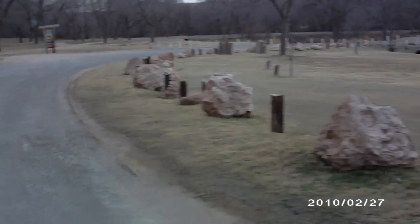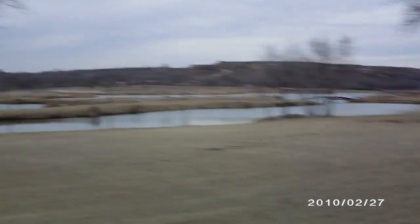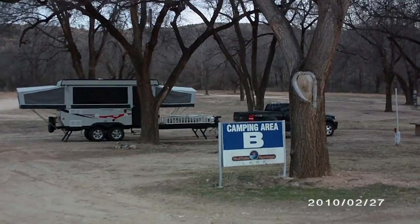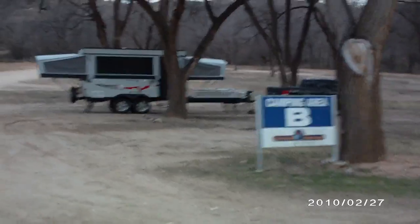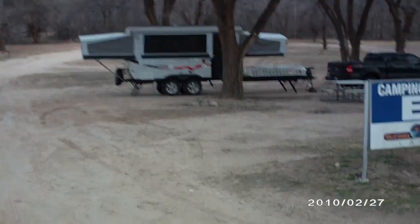This campsite's right here next. They got a little 9-hole golf course. This is kind of the tail end of the lake right here, but there it is. Pulled pretty good to pick up. Everything worked great. So far, can't be any happier with it.